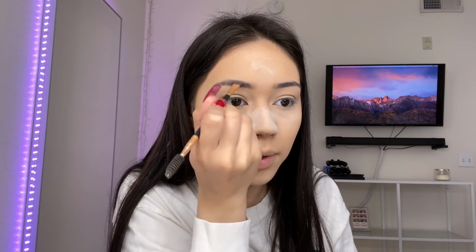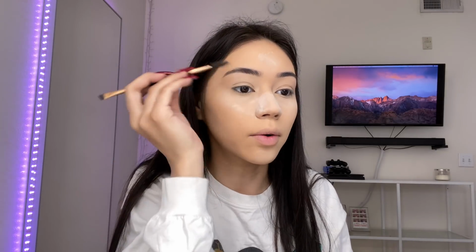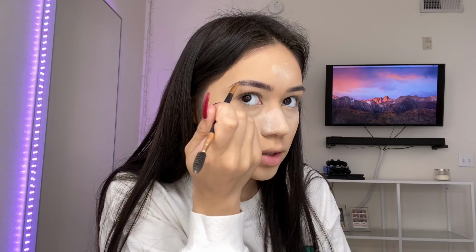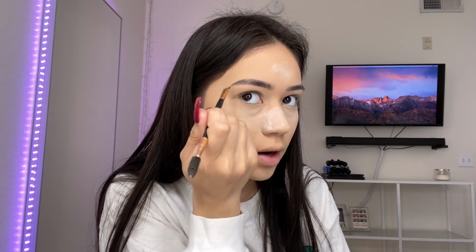But when I use this product, I usually only fill in the edges of my eyebrows where they're very sparse, and then I'll use that to go over the middle. That way I don't have to spend as much time filling them in. Up here I have a bald spot that I like to fill in, and I kind of just line the top. It depends on what kind of a look I'm going for with my brows, if I want to be looking more natural or if I want to be a little bit more snatched that day. It honestly just depends because I do my makeup different every single day.